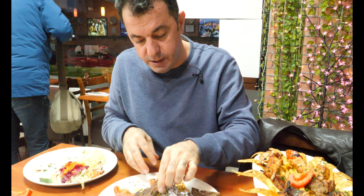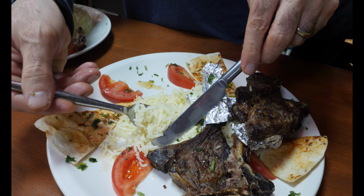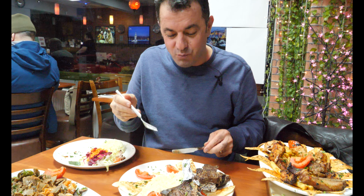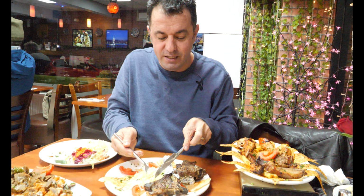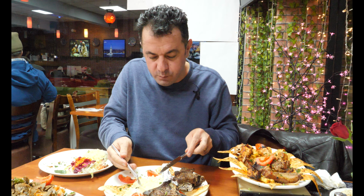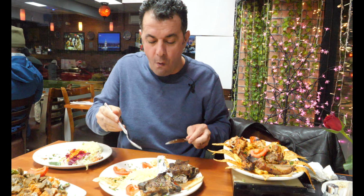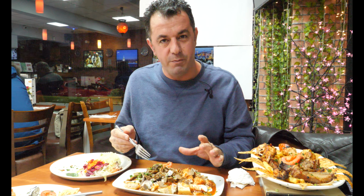And we have a rice as well here. Look at this Turkish rice. Mmm. Very soft and a little bit oily, but absolutely melting in my mouth. So delicious. And in here we have a yogurt kebab.